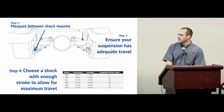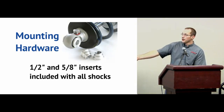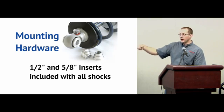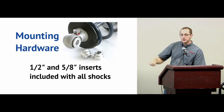So we've got all kinds of different length shocks available for the car, anywhere from 2.5-inch stroke up to 6.9-inch stroke shocks. Spring rates, we have hundreds of different springs on the shelf available. Mounting hardware: with all of our coilover systems, we actually send different spacers to allow you to go from a 1/2-inch bolt to a 5/8 bolt on either end of it. They actually use a 5/8 Teflon-lined bearing in all the shocks.